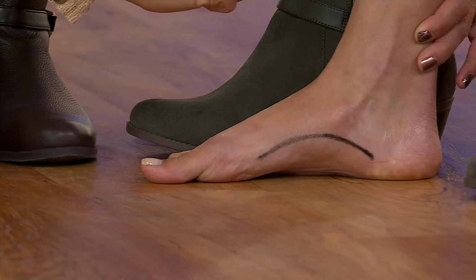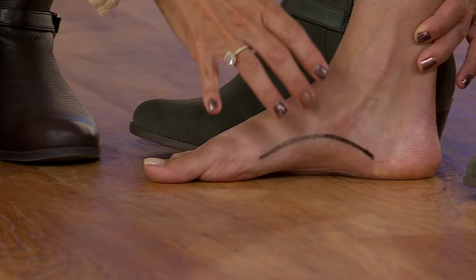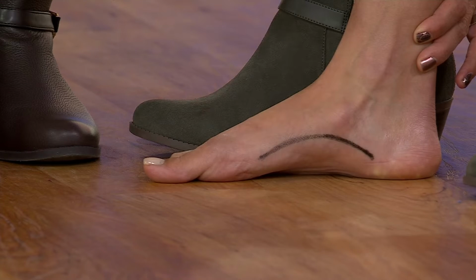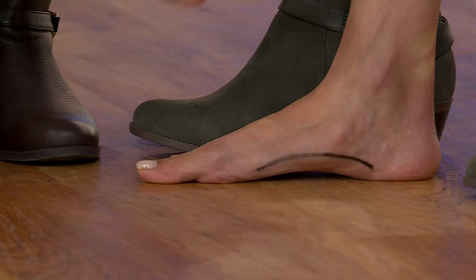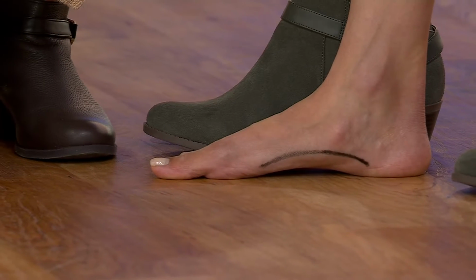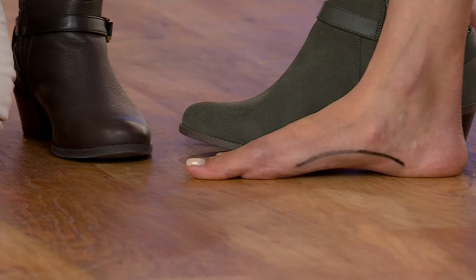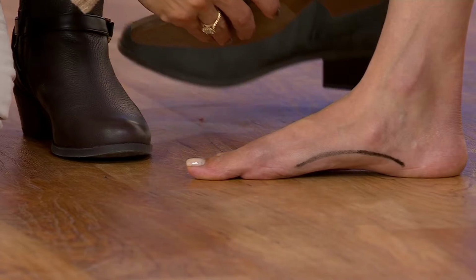The heel would be supported and stabilized, and then she would have that alignment back where the ankle is over the foot and everything else that goes up follows. Unfortunately, when I let her go, that foot just collapses right to the floor. About 75% of Americans have pronation. So if you don't know and you pay attention, you may just figure out that you're one of those 75%.